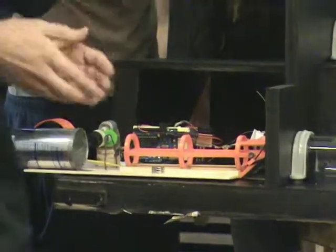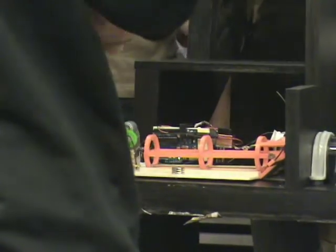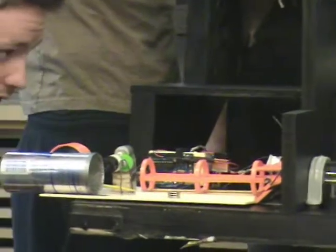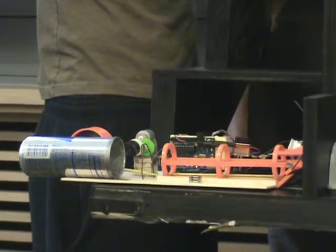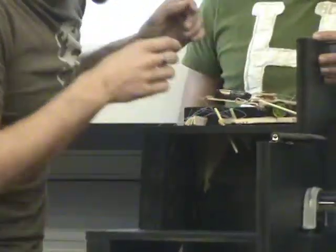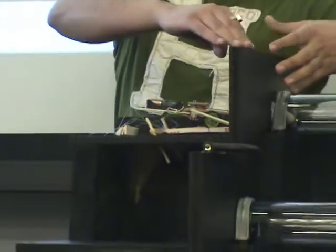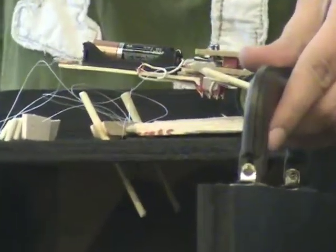For the project, whatever they turned in in their report, they don't have to worry about anymore. But the team that wins is the team that automatically gets an A for the entire class. So, are we ready? Hold on one second. Okay, everybody else ready? On your marks, get set, go.